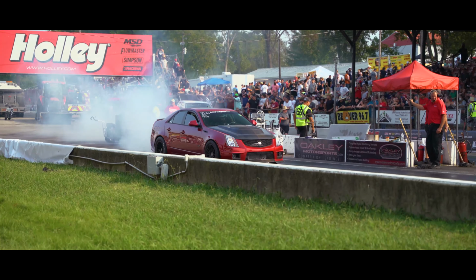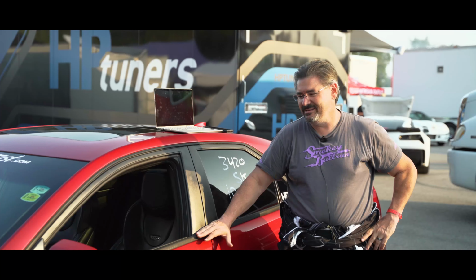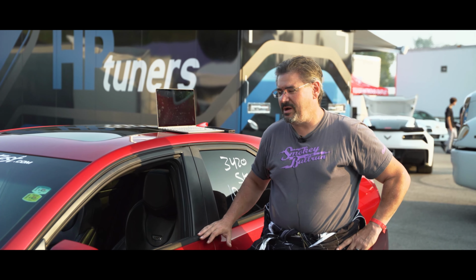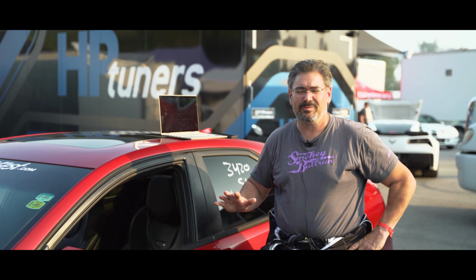I'm Tony Williams, and this is my 2009 CTS-V sedan, and it's pretty much a gutted drivetrain. It's got a completely replaced drivetrain. It's a race car.